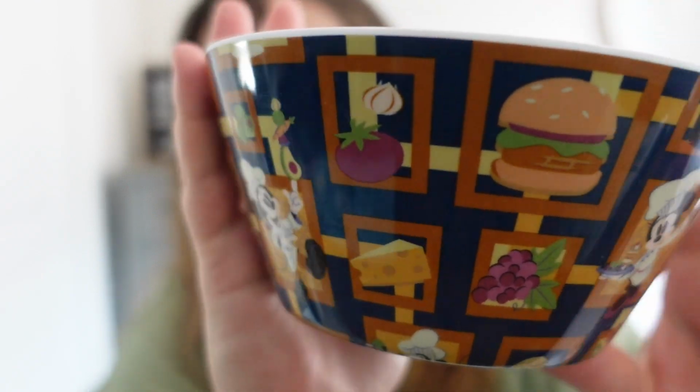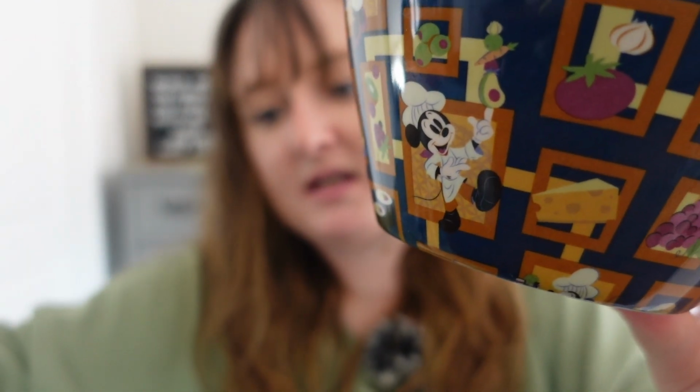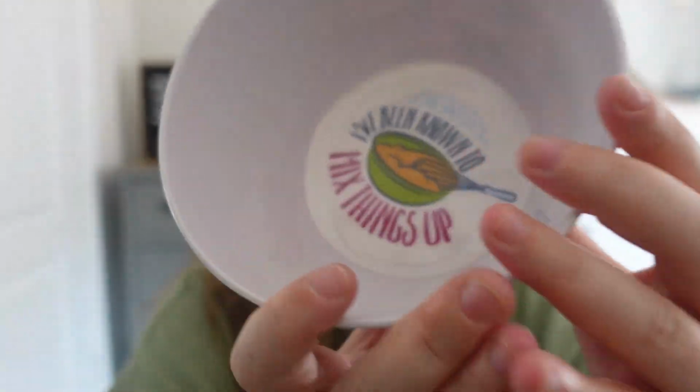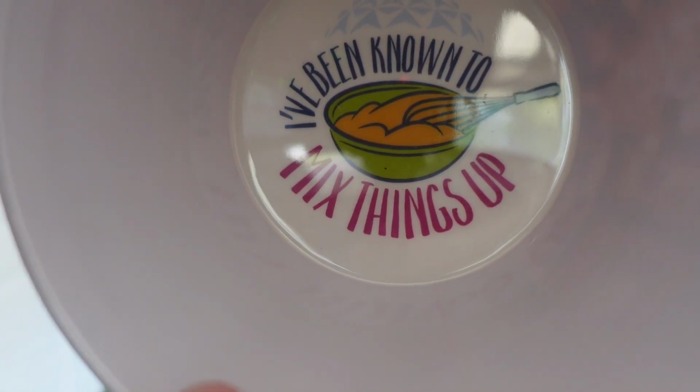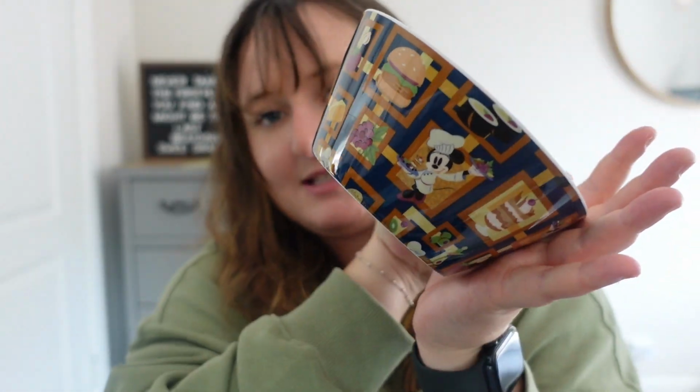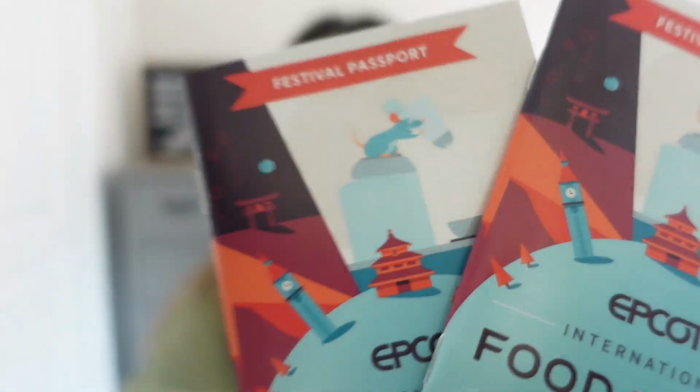It's $9.99 to purchase the scavenger hunt, and it says, "I've been known to mix things up inside." So just adorable. I love doing the scavenger hunts for the festivals, and this was very cute. Okay, so the other, quote unquote, free thing that I have is the Epcot Food and Wine Passport.